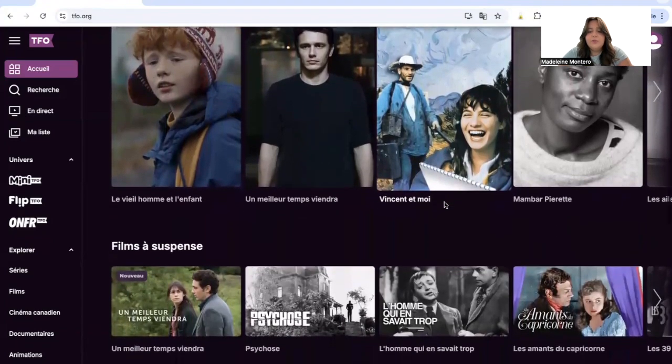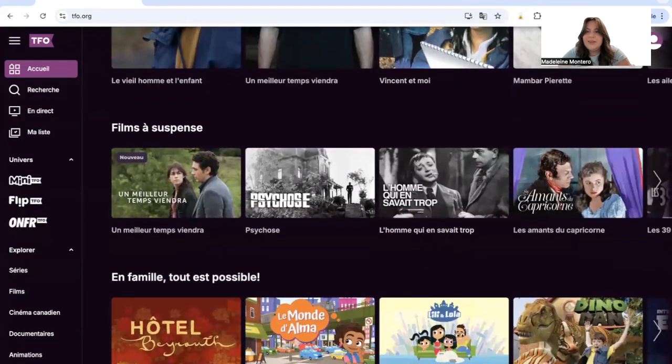This can be very valuable for French teachers to incorporate into their classrooms, and it's also a fun change of pace for the students. So thank you.